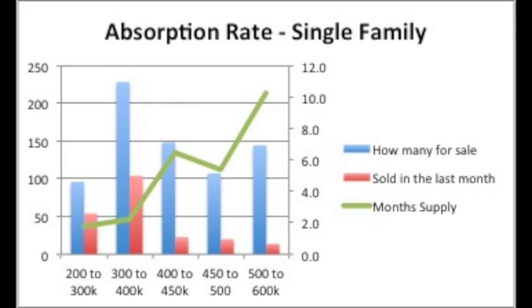So first, I've broken this out by several price ranges, $200,000 to $300,000, $300,000 to $400,000. And then there's an interesting price break at that $450,000 mark. So I broke out $400,000 to $450,000, $450,000 to $500,000, and $500,000 to $600,000.